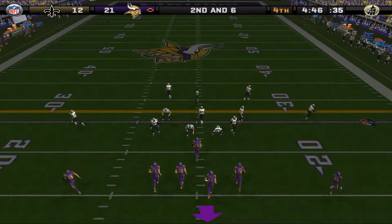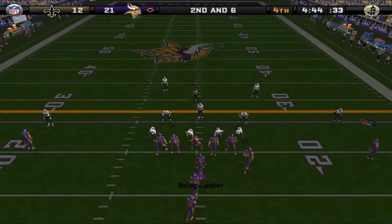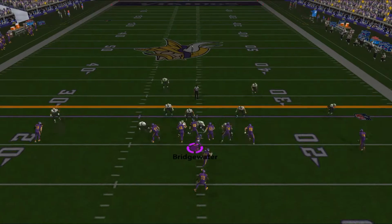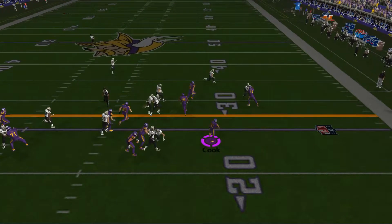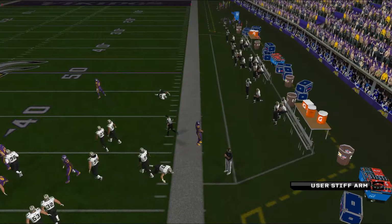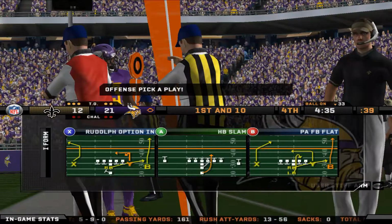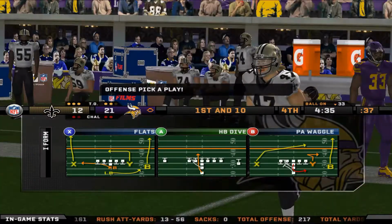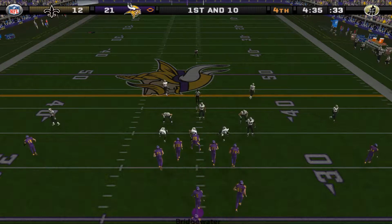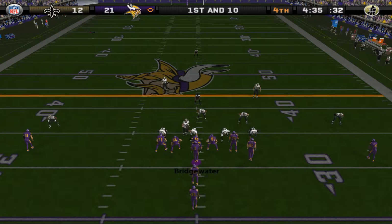Second and 6. 21-yard line. The Saints line up in a 4-3. And he goes out of bounds at the 33. John, 2 guys converged on him and both missed. Yeah, it's because they got beat by a very slippery runner. But that's inexcusable for both guys to miss him after getting a clean shot.